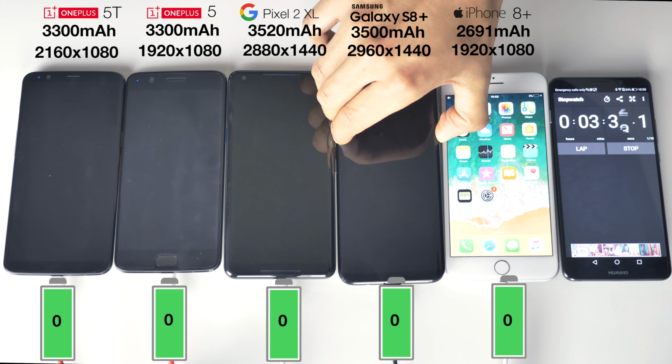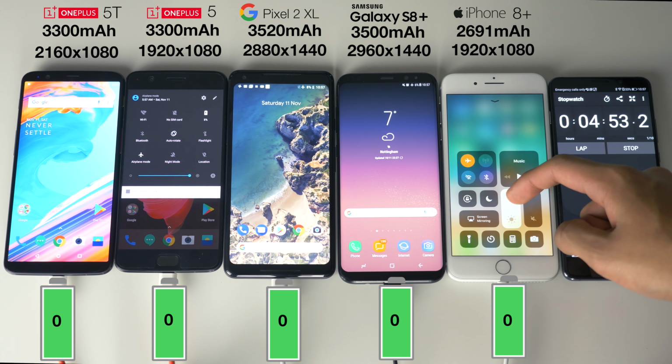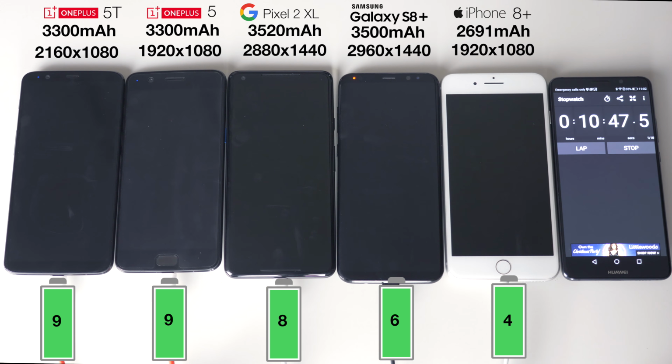Now you will notice whilst the OnePlus 5T does have a larger display compared to the OnePlus 5, it doesn't have a larger battery to support that. However, that's obviously going to be more significant for the battery drain test compared to the battery charge test we're doing here. After just 5 minutes, you can see both OnePlus phones have stormed ahead.